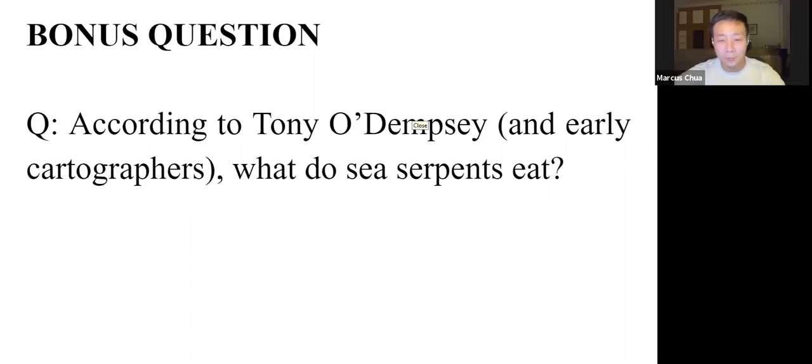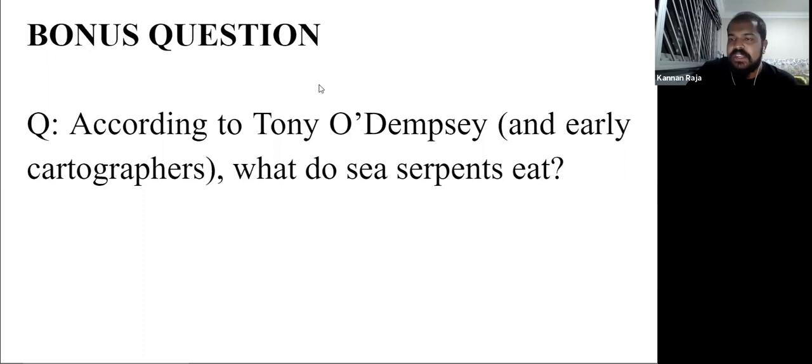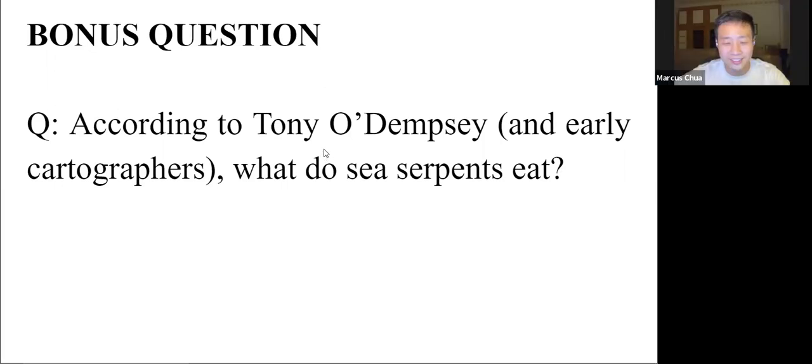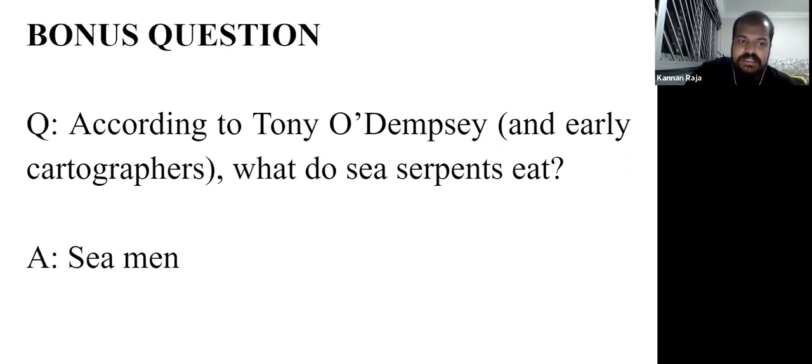So I think that's enough time for everyone to fill in the simple diet of sea serpents. Have they filled in the Google Sheet as well? Yep, they're all filled in. Okay, excellent. So sea serpents eat semen.